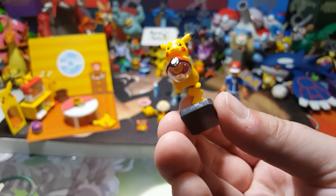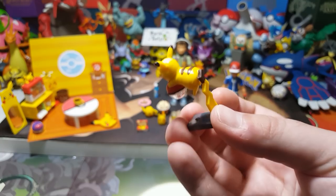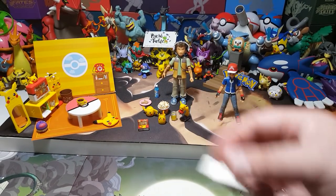So I don't know what this is. Does it even show where the little Squirtle bottle goes? Let me know if you guys know what this is. I don't know. I'm just going to call it a little statue. A little statue? That one's pretty cool. And then the little sketchbook.